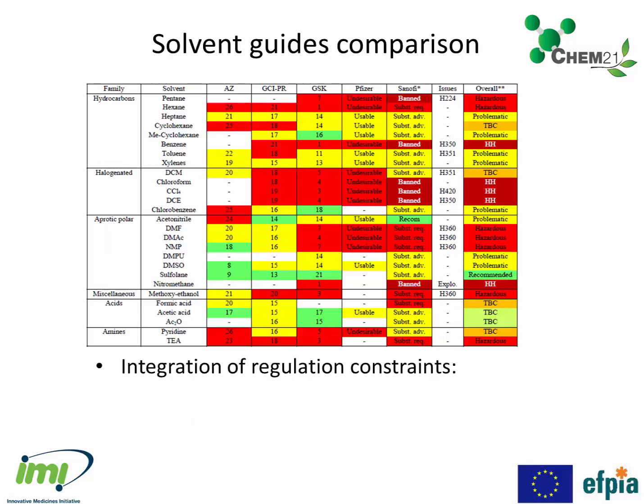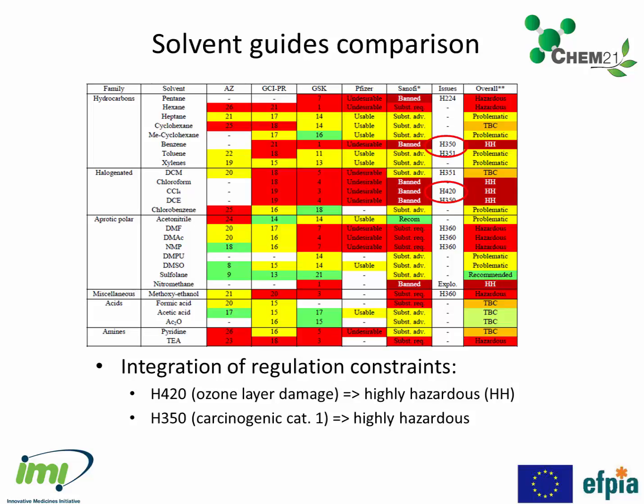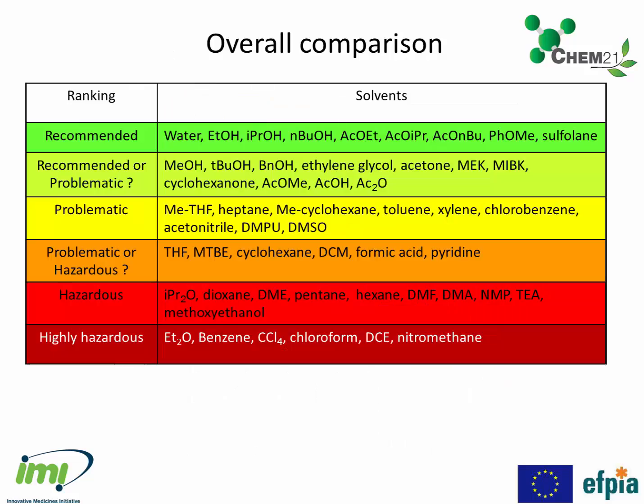In order to align with regulations, we have integrated additional criteria based on CLP hazard statements. If the solvent is hazardous for the ozone layer, statement 420, the solvent is ranked as highly hazardous. If the solvent is carcinogenic of category 1, it is also ranked as highly hazardous. If the solvent is reprotoxic of category 1, it is at least ranked as hazardous.